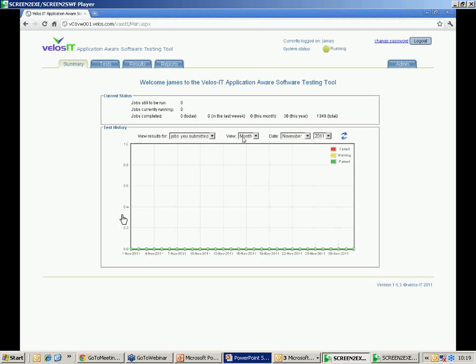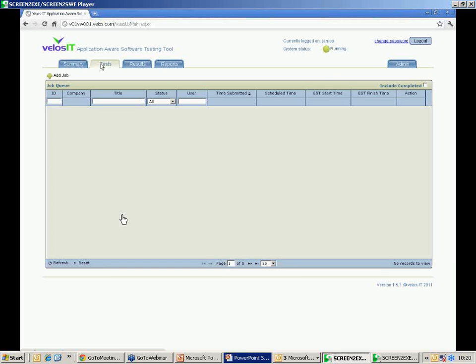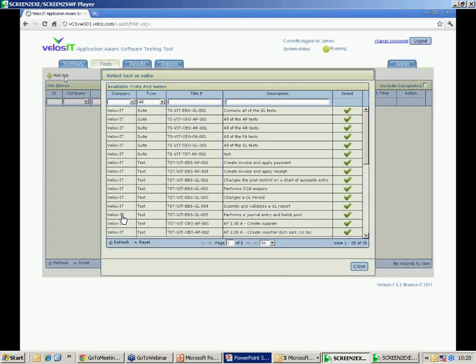Next page we've come to is the summary page of the vTaaS system. This gives us an overview of the test jobs that are still to be run, currently running, jobs completed, and also a summary chart of all the passes and fails that have happened in a particular month or even a year. So we're now going to switch over to the Test tab, and this shows all of the test jobs that are currently scheduled in the system.